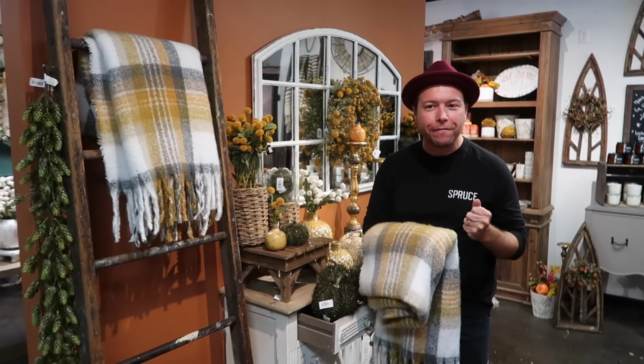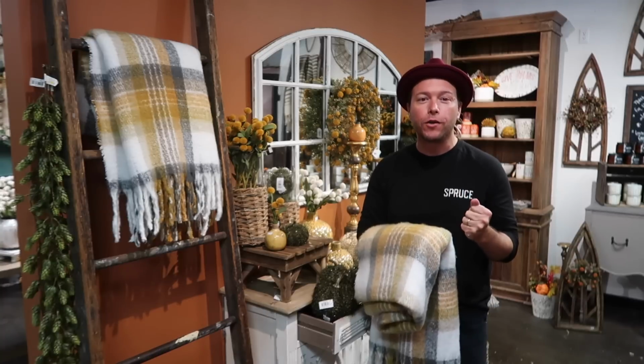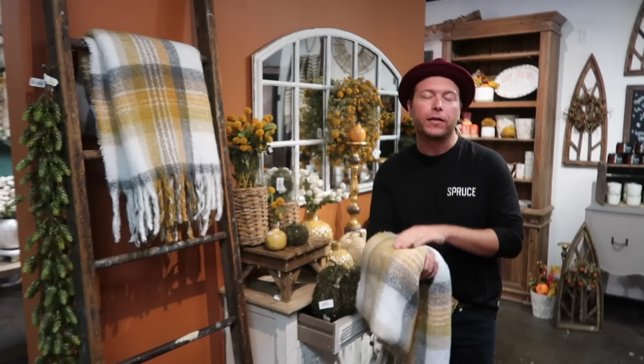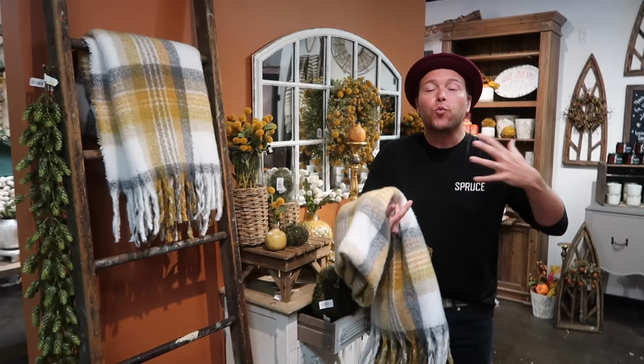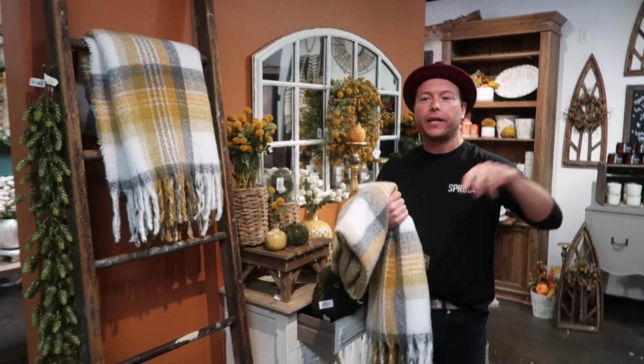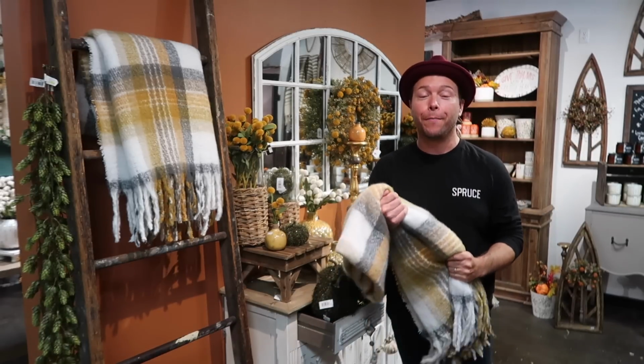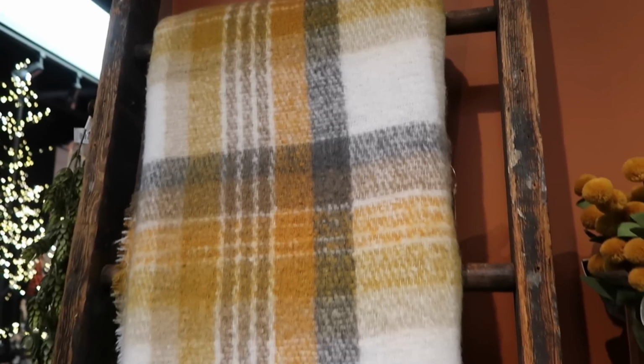So when we're talking about fall and into the holidays and those cozier months, we want our homes to feel cozy too. And layering fabrics and pillows and area rugs really allows you to get that cozy feeling, like putting on a sweater and a turtleneck and a hat and a scarf, but wrapping yourself up in your home. So don't forget about layering.